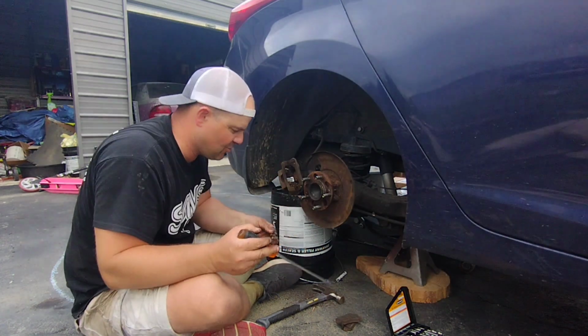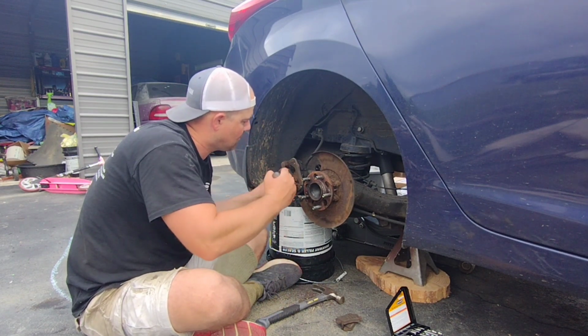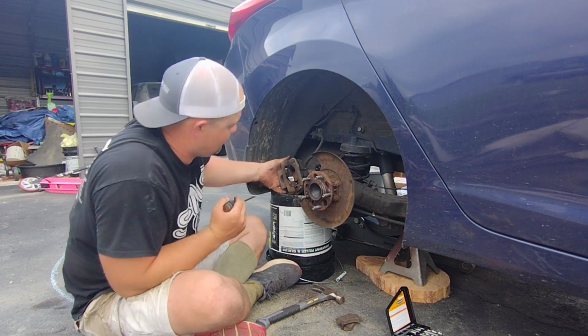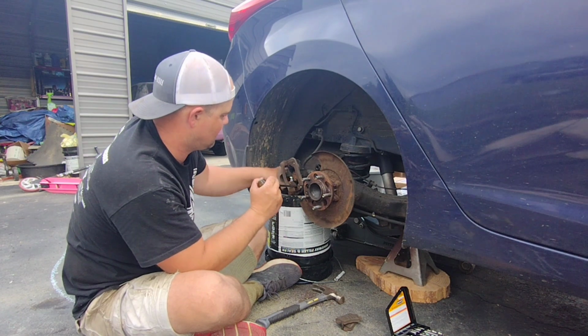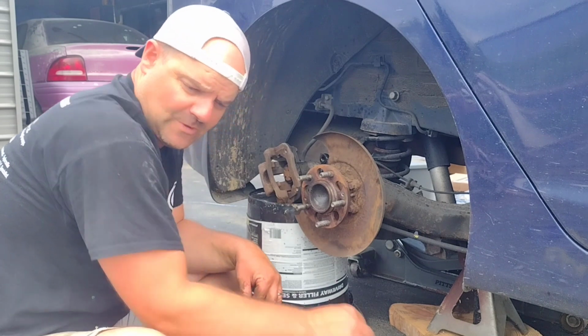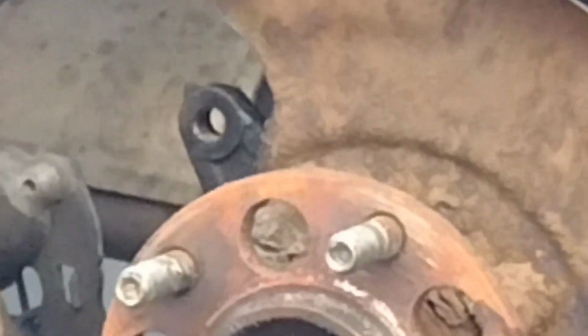Are you zoomed in on that camera? Yay! Good. Yay! No dragon warble brake pad. Yeah. All right. No, I'm not zoomed in. That's all right. I am now. New clips. I'm really zoomed in. They'll be able to look at all the beautiful rust parts.